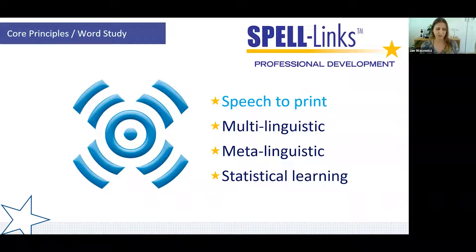It's metalinguistic. We are getting our students to become what I call linguistic problem solvers, actively learning strategies that we explicitly teach them, actively learning how to problem solve by applying those strategies. Whenever they encounter an unfamiliar word, whether they're decoding or encoding, they can call upon strategies. And then finally, making sure we are mindful of the power of statistical learning, which is weak in a lot of our struggling students, but we can do things not to strengthen it per se, but to leverage it. So I want to talk about that as well.